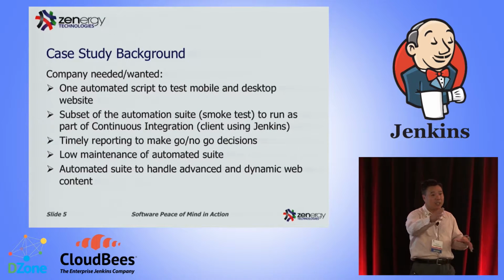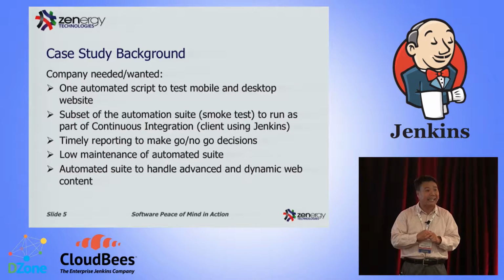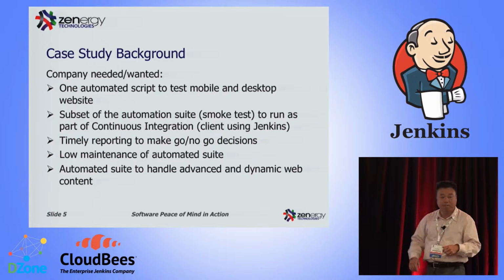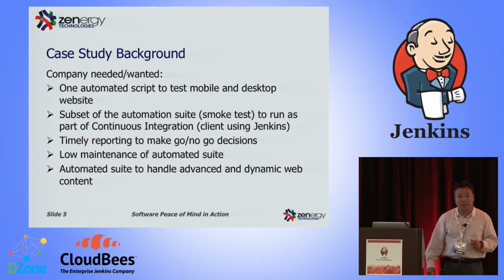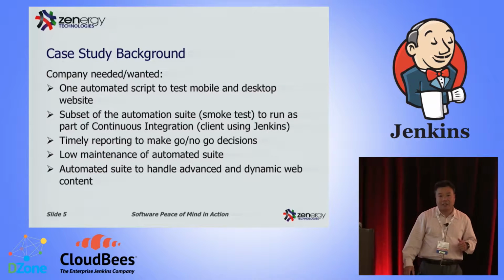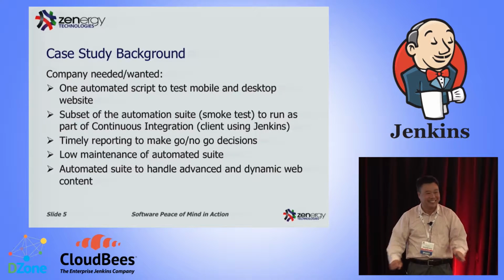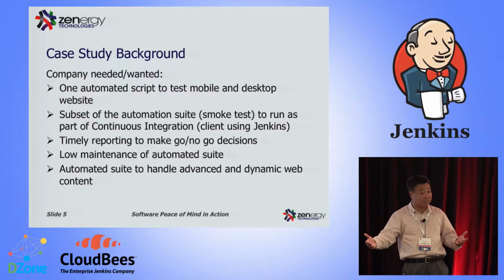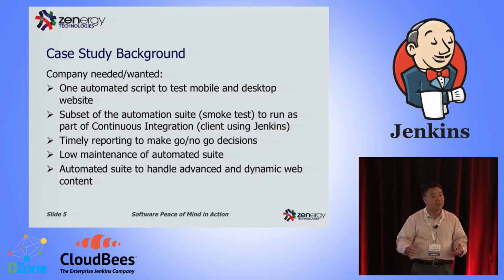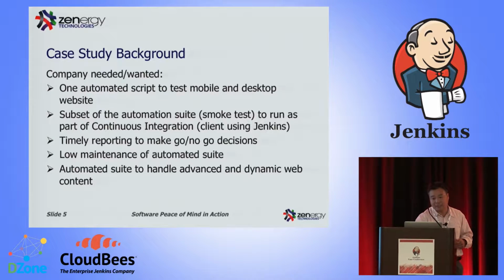They want low maintenance of automated scripts. And again, if you use Selenium WebDriver and all that stuff, you know that the thing that kills automation is not developing it. It's maintaining it, right? Making sure those scripts run over and over again. And then they also want a suite that can handle advanced dynamic web content. It's funny because I've been to places and they say, we only automate things that are static. And my question is, if it's static, why are you automating it? Because the whole thing about static is it shouldn't change very often, right? Then it should always work, right? So it needs to be a combination of static and dynamic. It can't just be static.